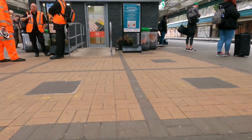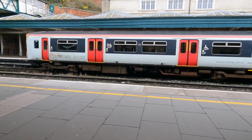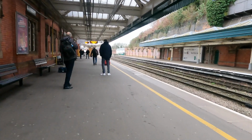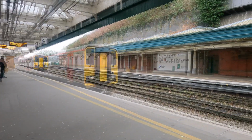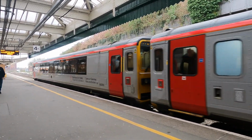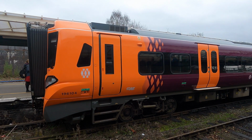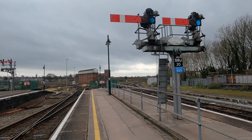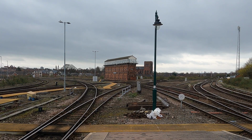And we pop up onto the main part of the station at platforms 4, 5, 6 and 7. My train isn't due for a while, so we've got a little bit more time to explore the station. The new West Midlands Class 196s provide the service to Birmingham, and it's no surprise to find all these semaphore signals, what with Shrewsbury's huge mechanical signal box being just down the line there.